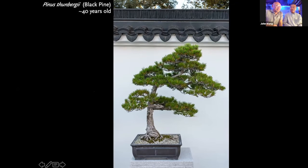Most of his elms, he says he starts from root cuttings. I guess they wouldn't be root cuttings, but they would be roots. And then the larger trunks that he starts off with are collected from, say, if somebody's building a house or clearing a lot and they tell him about it, then he'll go look and see if he can find some stock like that.